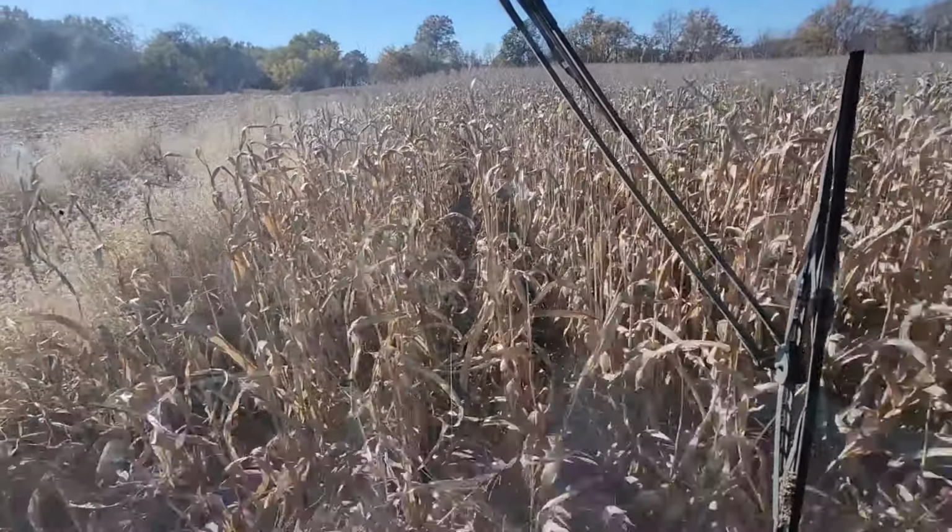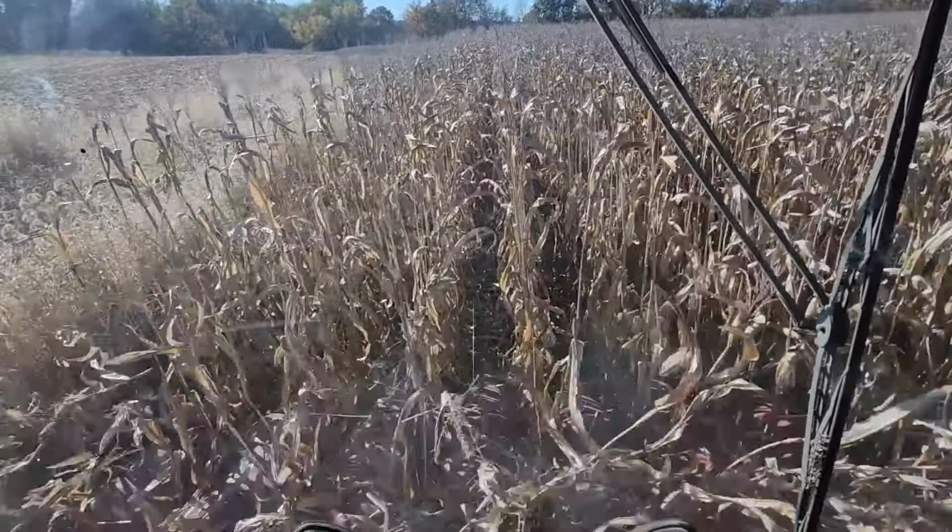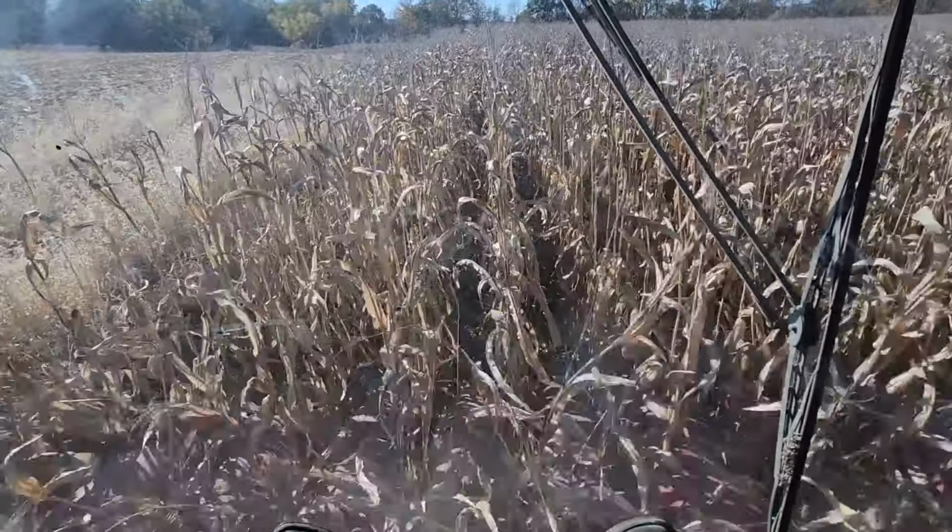Corn's doing pretty good. Like here, I don't think I'll be able to make it back to the end without getting the hopper full.